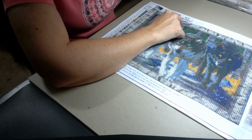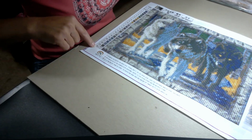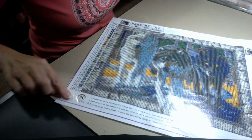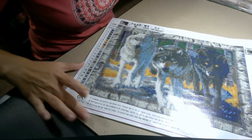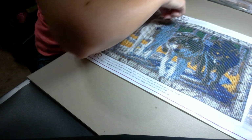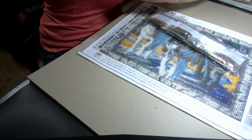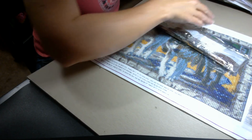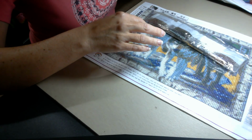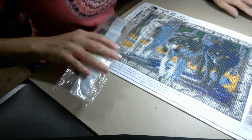So this is a 38 by 30. Okay. 24 colors. Look at that. 24 colors. This is going to come out amazing. Let me find the drills. Oh no, we only have 2 more paintings to show? For real? Oh, how sad.